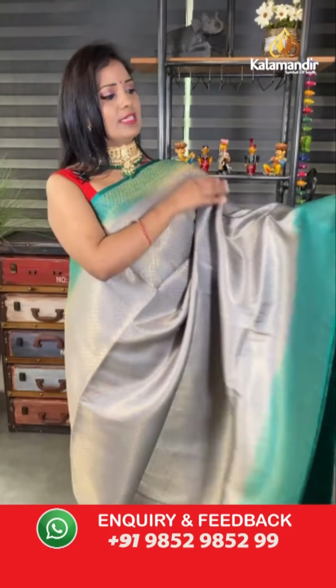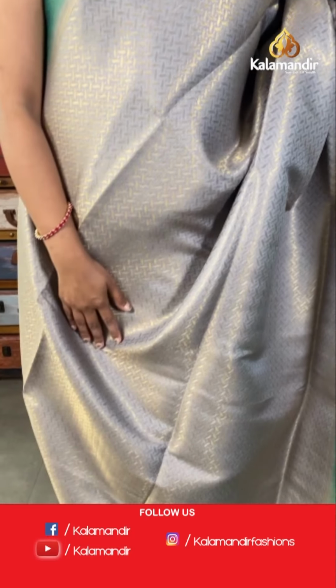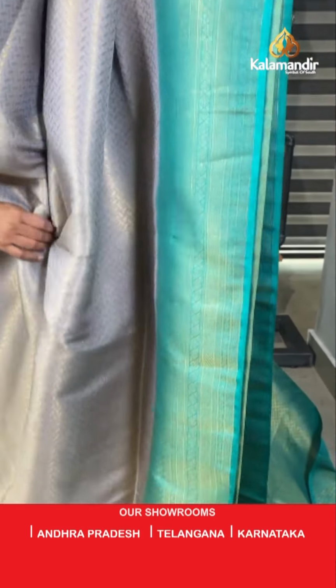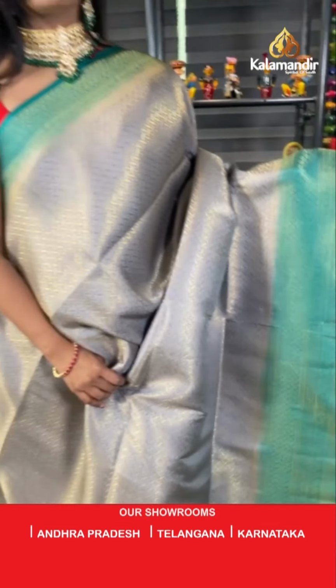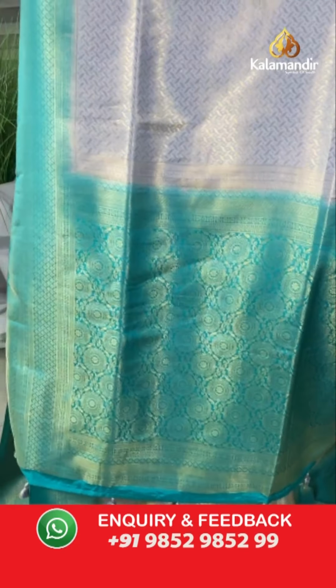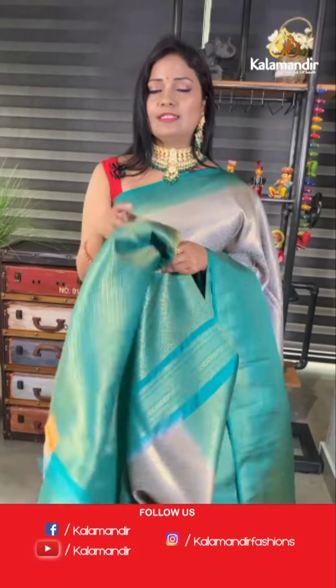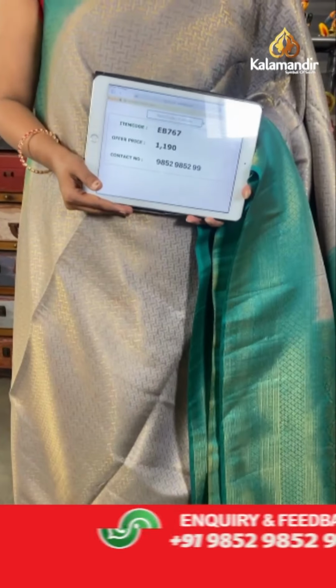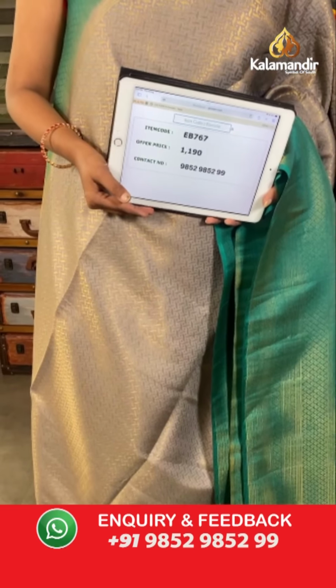Wow, this is also a very trendy color. Grey color with a sea green. All over body floral brocade. And that's a border with a lot of floral patterns on the border. Here we go with the pallu contrast, a floral brocade pallu with contrast tassels. So for every saree today we have got the contrast tassels, it is giving a different look to the saree. Let's check code and pricing details of the saree. Saree code EB767. Final price of the saree 1190 only.